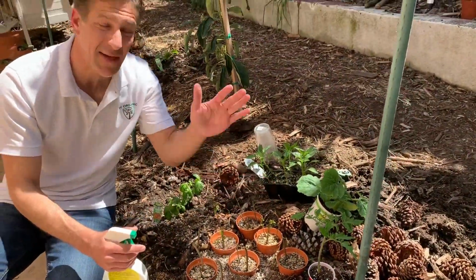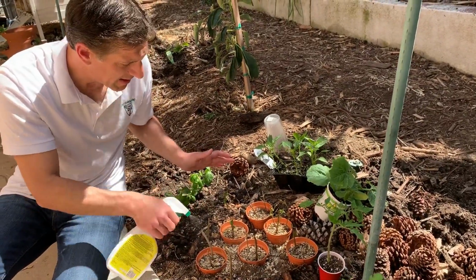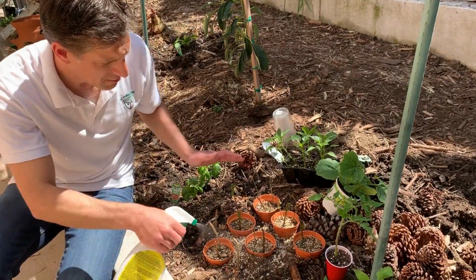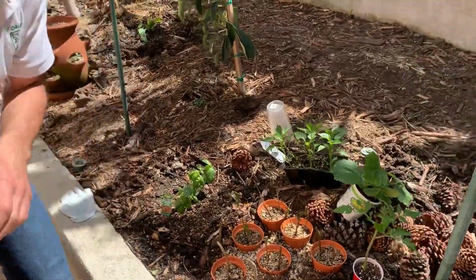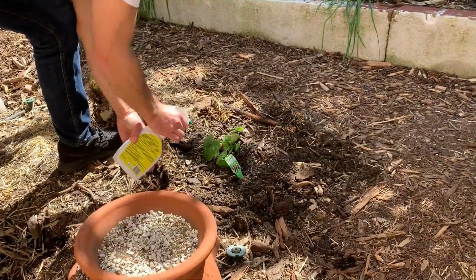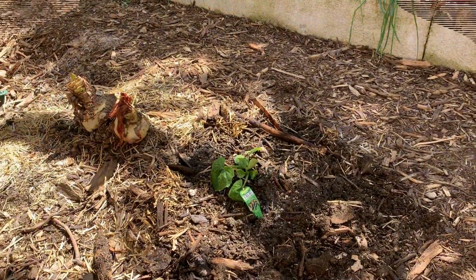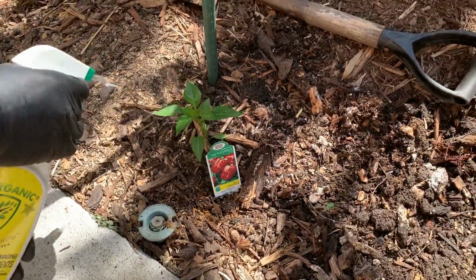And we're not just spraying the leaves, we're spraying the entire stems as well. So we're getting complete plant protection, like so. And now we're going to continue with the squash as well. And we're also going to spray our bell pepper plants as well.